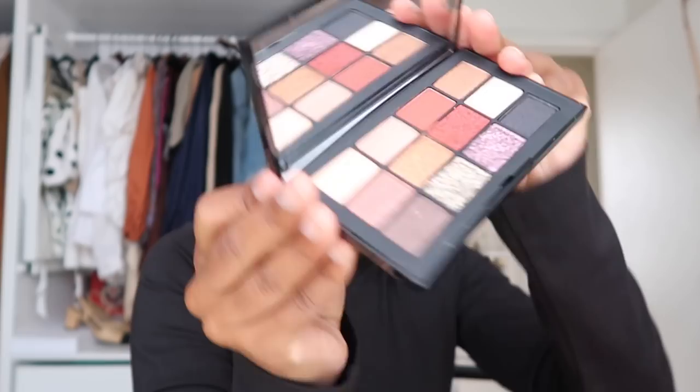NARS is always sending me amazing things. I love all of their products, to be honest. But they just released their Studio 54 holiday collection and it is so good. Like, look at that packaging. This is so cool. They have the best packaging. So this is the new eyeshadow palette. It's called Inferno. Beautiful colors.